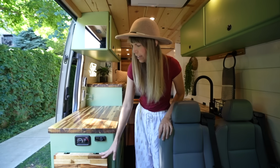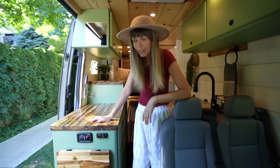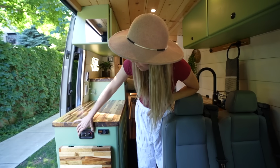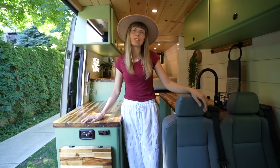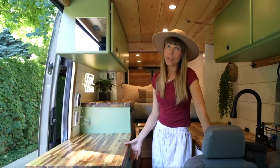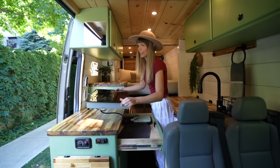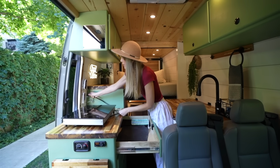So right above the countertop extension, we have the controls for the S-Bar air heater. The blower lives right under the passenger seat, so it blows hot air to the whole cab. Right next to that are the controls for the on-demand hot water for both the sink and the shower. One thing that was important to us in all of our builds was not having to use propane. So for cooking, we have a double burner induction cooktop stove that you can plug in to the outlets, and it runs off the inverter.